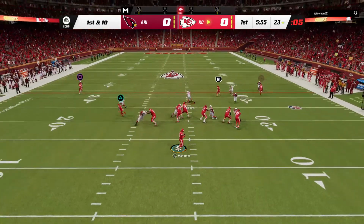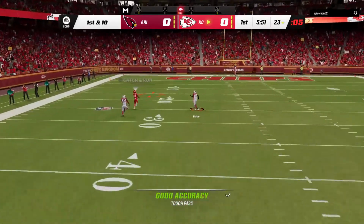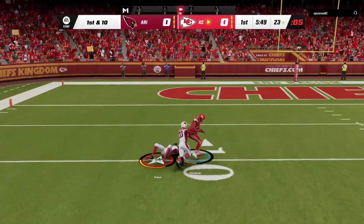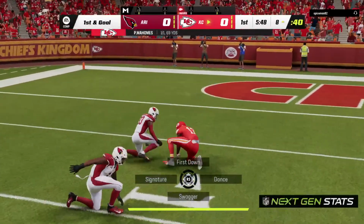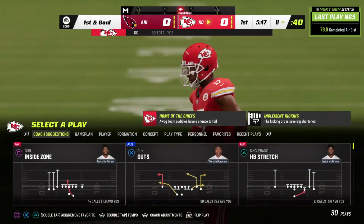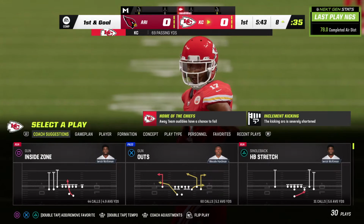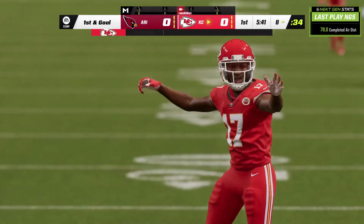And Mahomes going to put it up right away. Oh, he's going to air it out right away. This is caught inside the 15. A huge play there right off the bat. 69 yards. Patrick Mahomes, he can do everything seemingly, and that time he just reared back and let it fly.